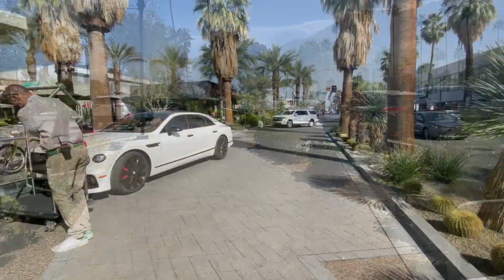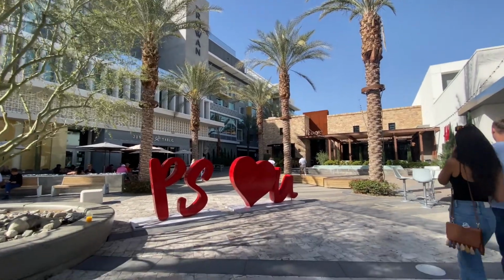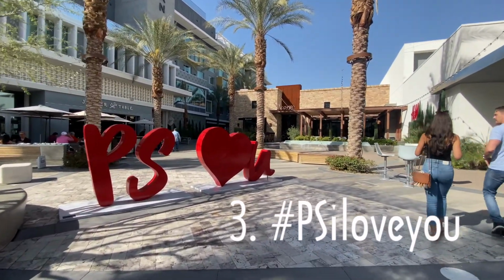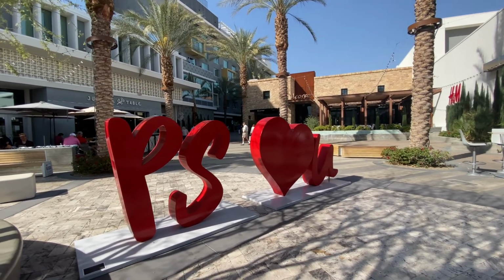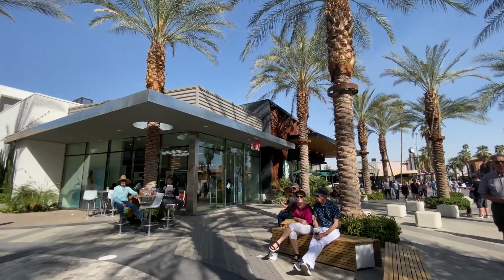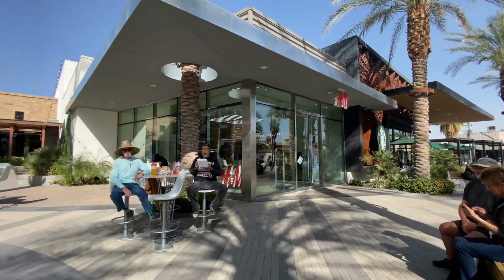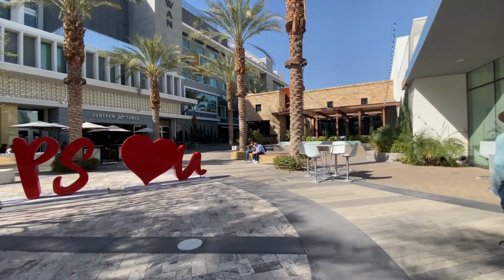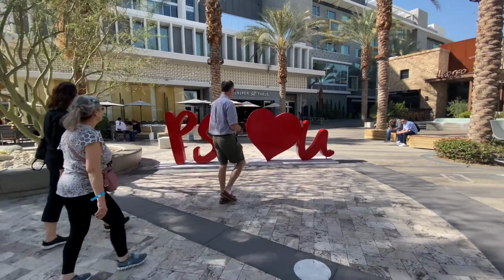The third cool site that is completely free that I want to share with you guys is called P.S. I Love You. It was installed in 2020, and it was intentionally made to be like an Instagrammable spot. It's right next door to the Starbucks Reserve, right here on South Palm Canyon Drive. And it's really cool because you become a part of the artwork. You are the I in Palm Springs I Love You.